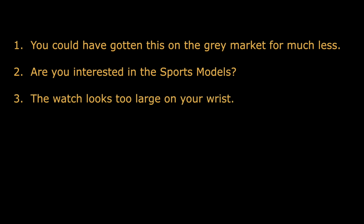The watch looks too large on your wrist. Maybe that's true, but the reality is that's how most watches are now. Most watches are large. To get a smaller watch for my wrist, I would have to go vintage, and I'm not quite ready to do that. Some of these watches are so beautiful and well made and would look better if they were slightly smaller, but I'm willing to wear a slightly larger watch just so I can experience these beautiful, well made pieces.